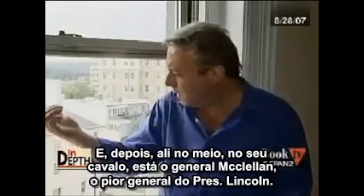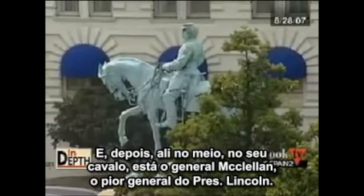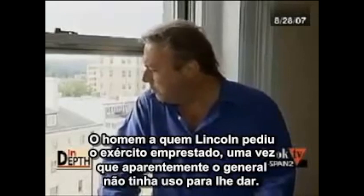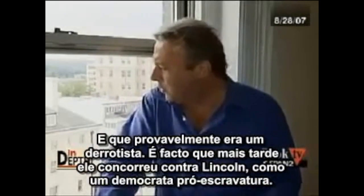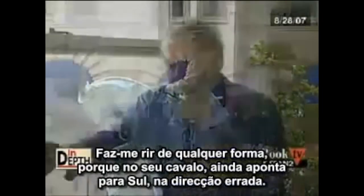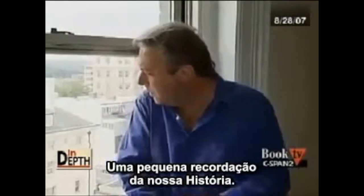And then there in the middle, on his horse, is General McClellan, President Lincoln's worst general. The man from whom he at one point asked to borrow the army, since the general appeared to have no use for it, and probably was a defeatist. He certainly ran against Lincoln later as a pro-slavery Democrat, and may have had secret sympathies with the other side. It makes me laugh anyway, because on his horse he's still pointing south in the wrong direction. The Confederates would have been that way. He's riding away from them. A little reminder of our history.